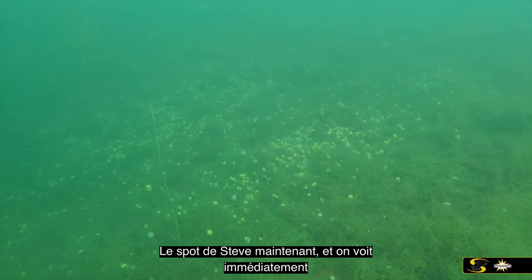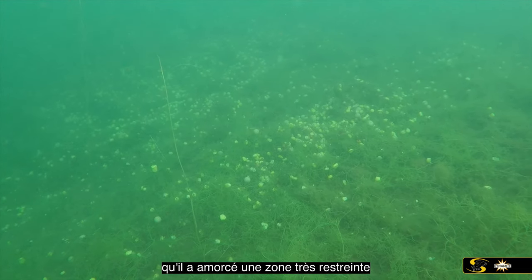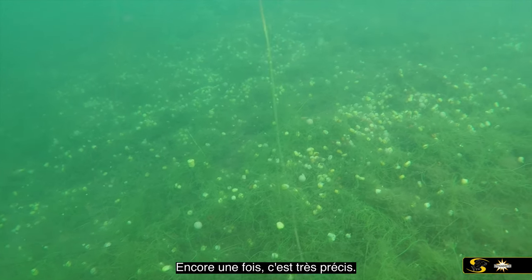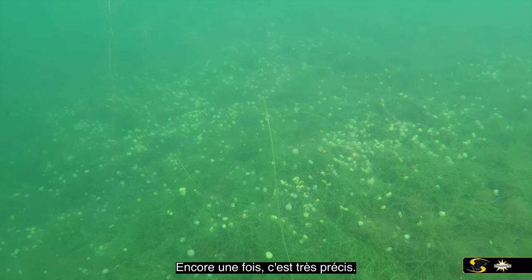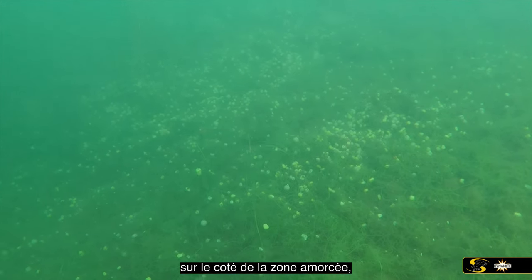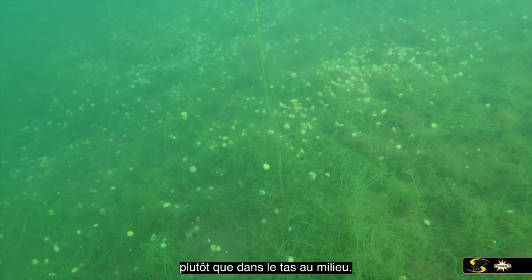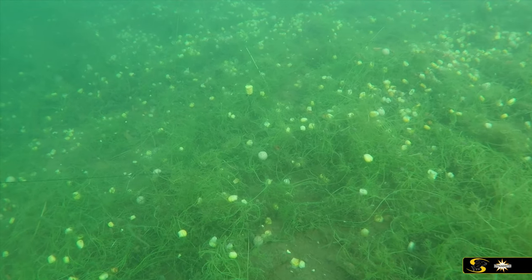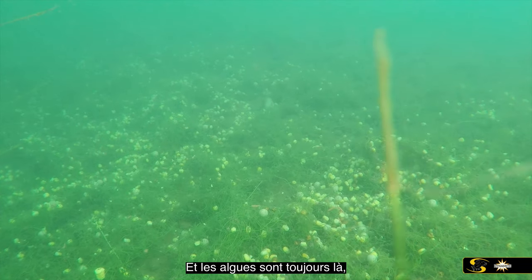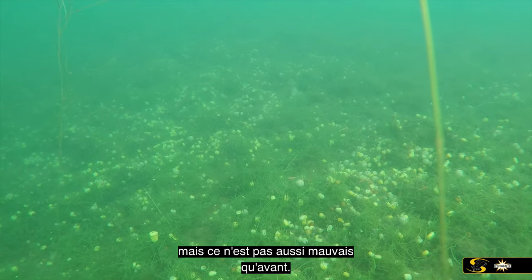So Steve's spot now, and you can see straight away that he's using a really tight baited area again, and the presentation there once again is very, very tight, very accurate. You can see his hook bait there just sitting beautifully off to the one side of the baited area, exactly where you'd want it, rather than smack bang in the middle. And that weed is still there, but it's not as bad as it was previously.